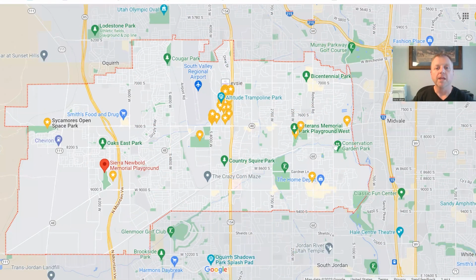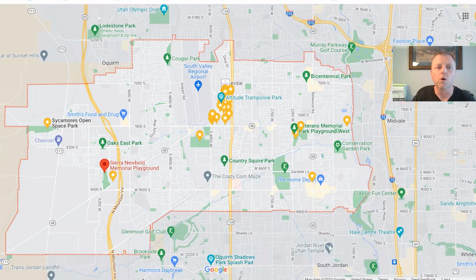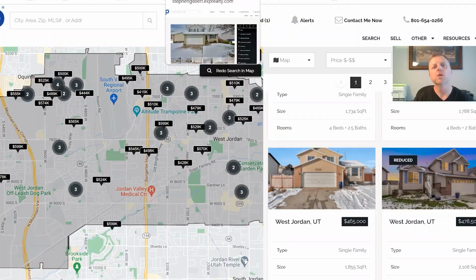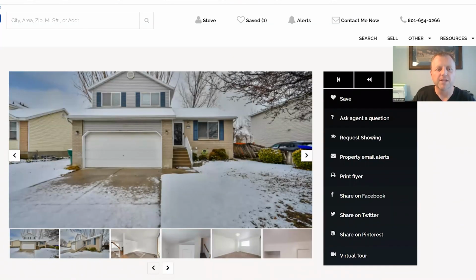Okay, so I want to show you a couple of homes before I get into the market report, just to give you an idea of what you can expect on the real estate side of things. This outlined gray area is the city of West Jordan. I wanted to show you a home that's located on the far east side, and let's look at some of the dimensions here.